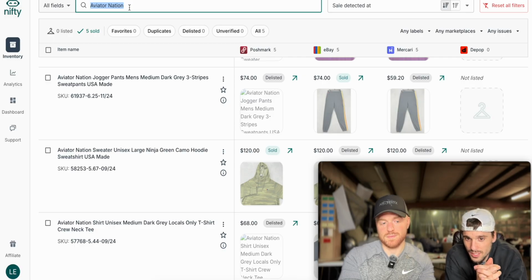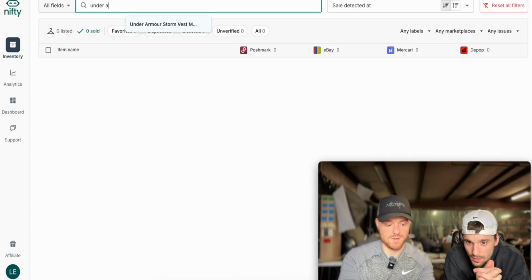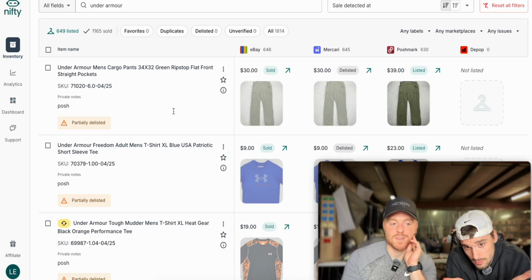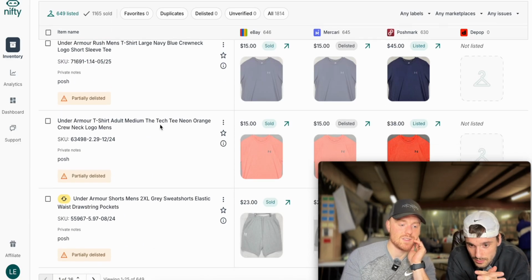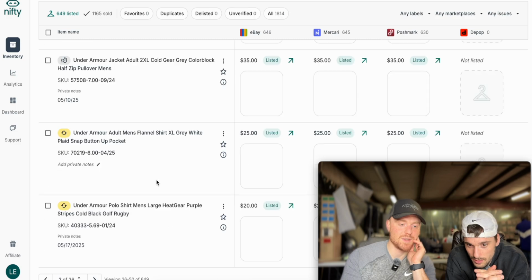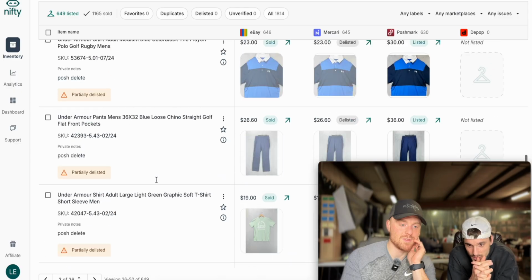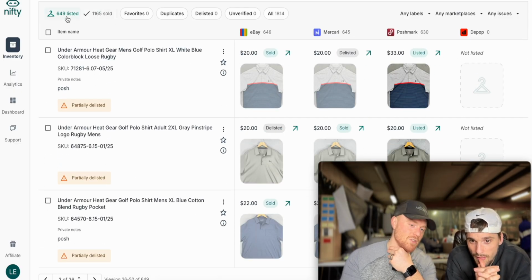Just do a rando. Say Under Armour. All right, let's try Under Armour. $649 listed. A lot of these are probably partially delisted. Over 26. Let's see how many are partially delisted. So I'm gonna guess like 30 something, between 30 and 40 probably. Yep. So yeah, we'll just use the numbers because that's kind of negligible.